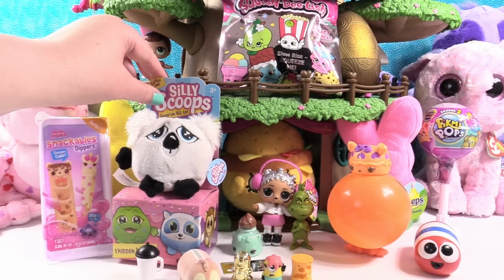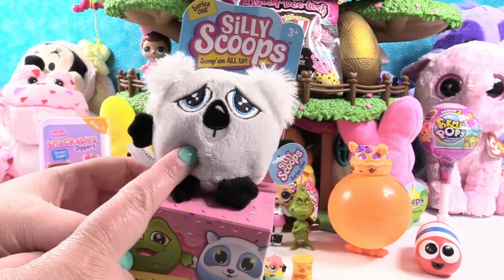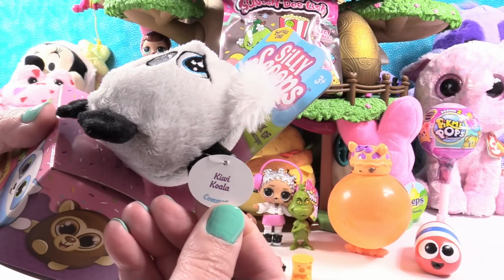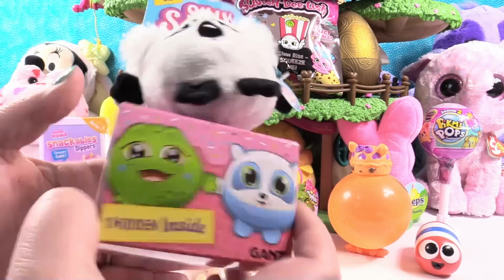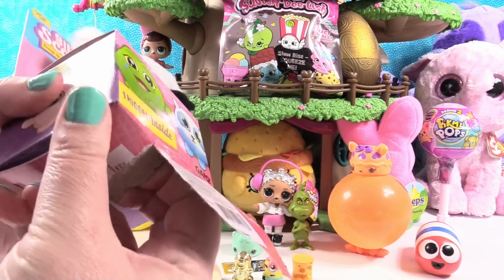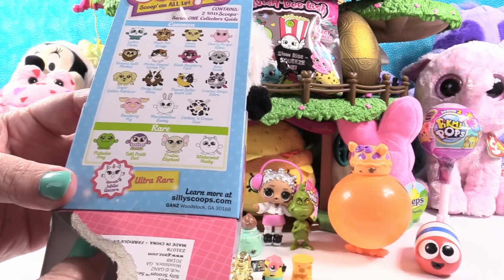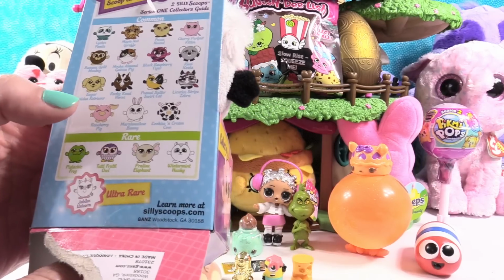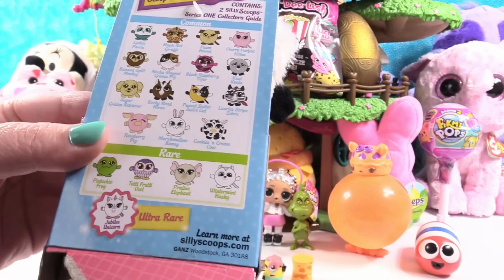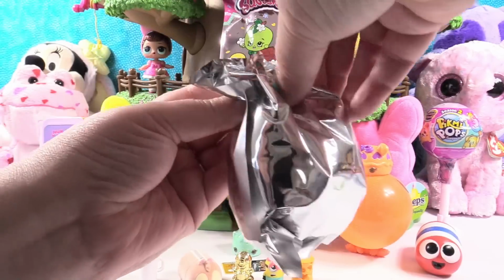Just a few things left. I'm going to open a Silly Scoops. So the Silly Scoops are awesome. These are by Gans. You get one Silly Scoop on top. You get one hidden inside. So our character on the top is Kiwi Koala. Kiwi Koala is super duper adorable. Let's see. We'll just open this right from the bottom. Okay. Oh, let me show you the back. These are the characters you can get. You can even find an ultra rare. Today, I think I would like the black raspberry tiger up here. Okay, I would like the peanut butter swirl cat or the pistachio frog. Okay. Let's see who we have.